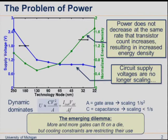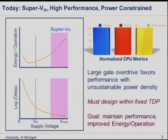And so we started looking at what are the different operating regions people have talked about. Traditionally, we operate in the super threshold region. So I've plotted here two plots. On the top is energy per operation, and on the bottom is the delay of the system. And then I've scaled that across supply voltages. And so at the nominal voltage, you get a very short delay, so it's a very high frequency, but the energy per operation is very high. Now, this is typical of what you see in most commercial processors.